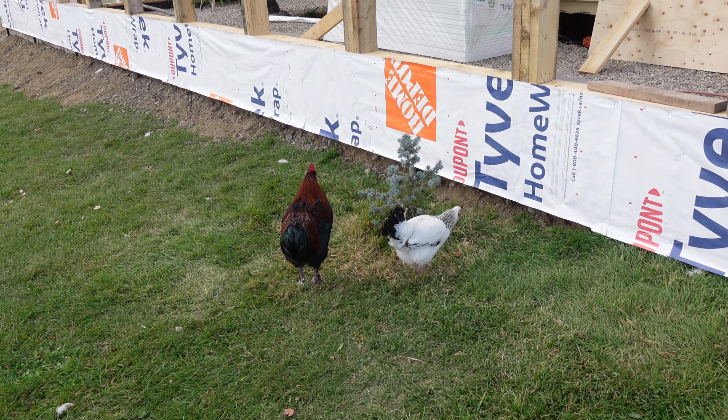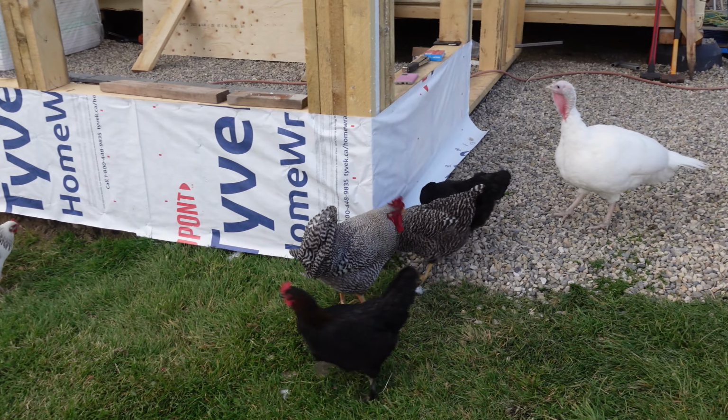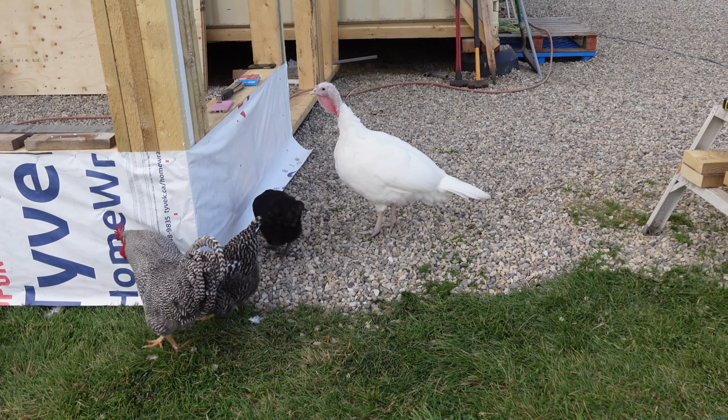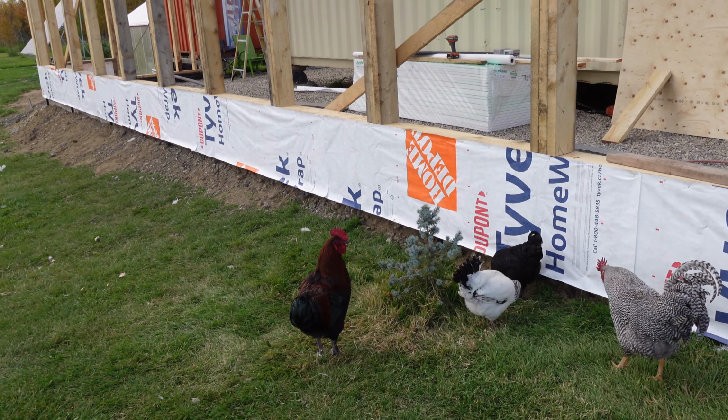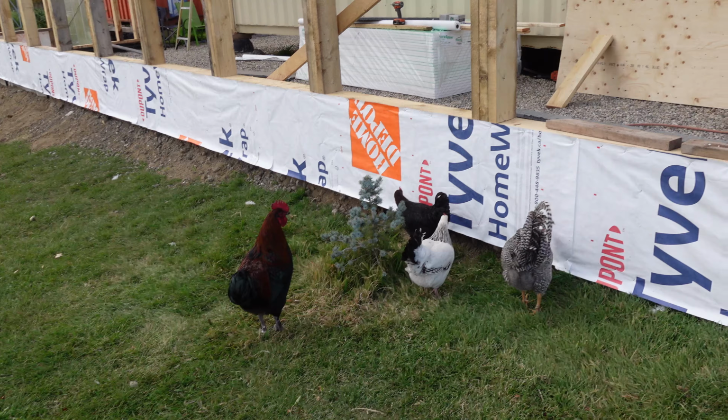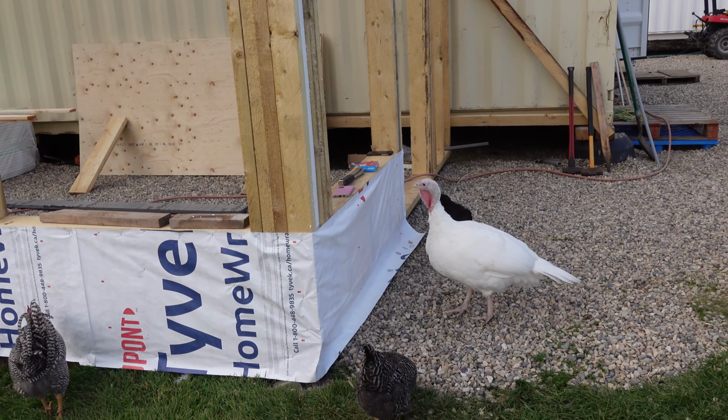White is actually out of the nesting box. They're eating the specks of styrofoam, of course, because they're crazy. I don't know what's going on over at the other pen, all the ruckus going on. I went over there and I can't figure out what's going on with them.